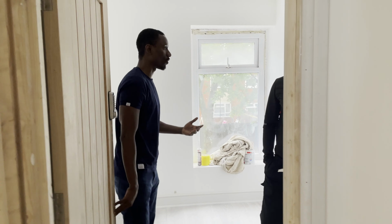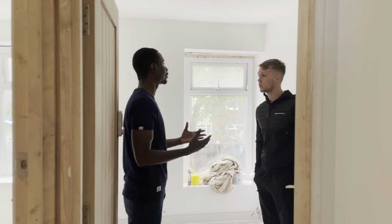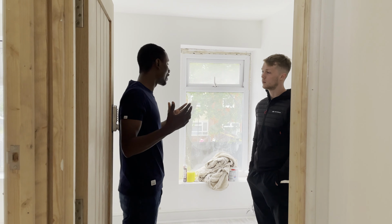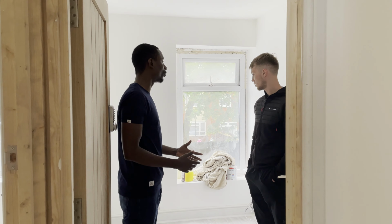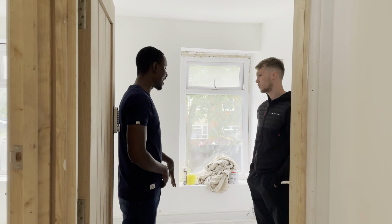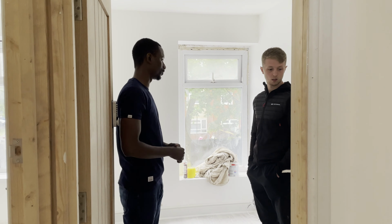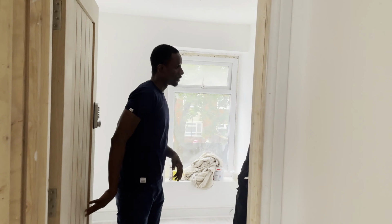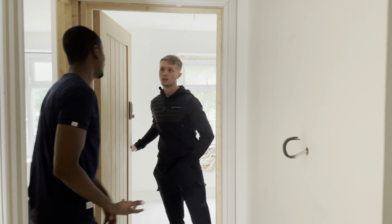But what we intend to use this for is an office for the sharers, because we're targeting doctors, nurses, or accountants. And you know how accountants like to work from home. If you can have a couple of desks here, it would help a lot for the people who want to work from home. And if they want to store their stationery, they've got enough room to do that as well. Of course, it will be down to them what furniture to put in, so we will have them in mind.